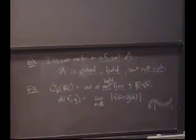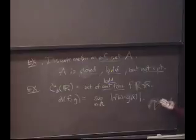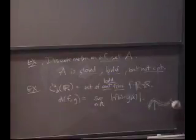Yes? Oh, excellent. So you could imagine, you could talk about covers of sets, right? An open set of functions is basically a set of functions such that for any function in that set, you can perturb it a little bit and it's still in that set. Perturb it within a ribbon.